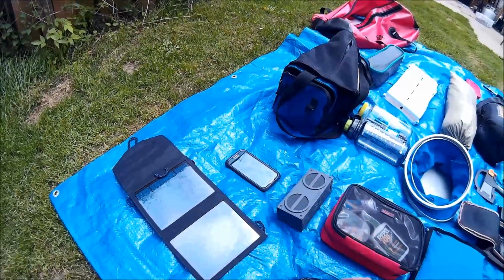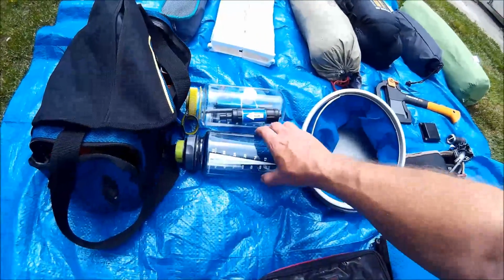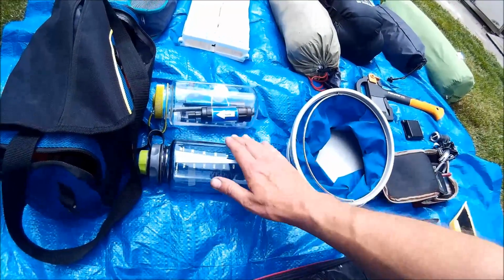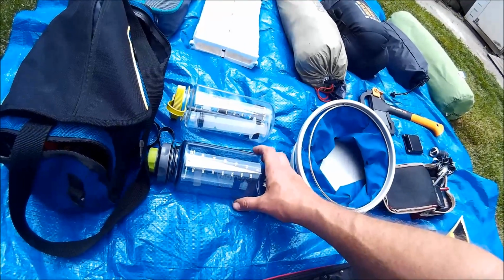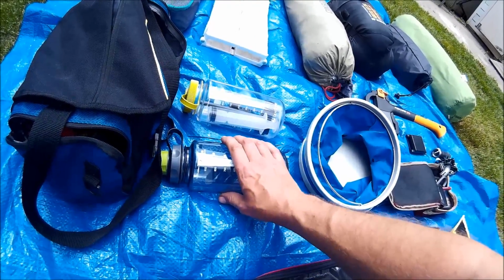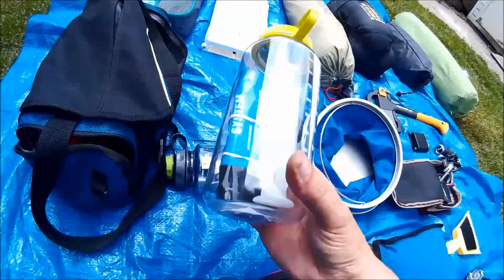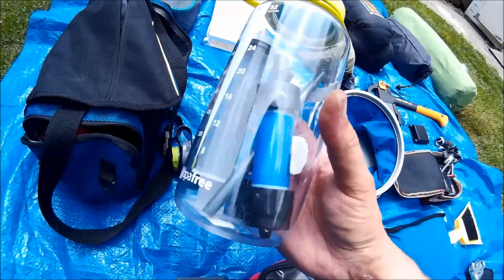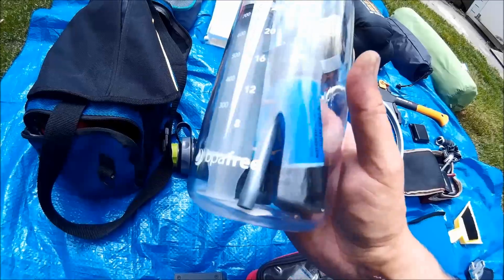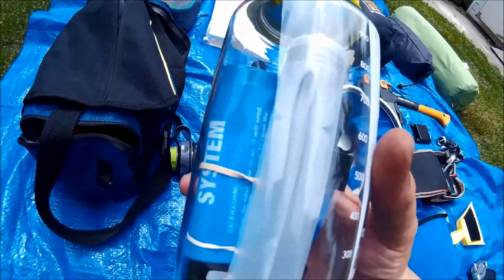So, moving over here, I've got 2 Nalgene water bottles, and this is what I use for my water. Inside this one, as you can see, if I'm not at a reputable campsite or if I'm wild camping or something, I've also got a Sawyer mini water filtration system in there, which is great.